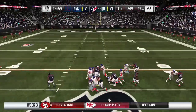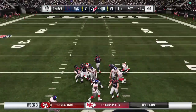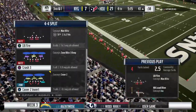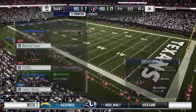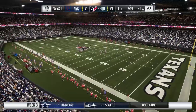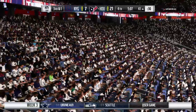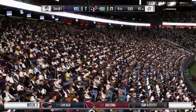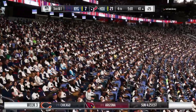Now Foreman. And able to push his way forward here for a good little gain. 4 yards on the pickup, and that is going to set up a 3rd and 1. Bottom line, they want to keep this clock rolling, so they'll take that one right there. They just want to keep falling forward, and they want to put the onus on the big fellas up front in order to bring this one home.